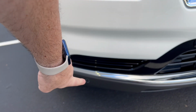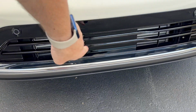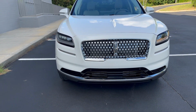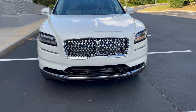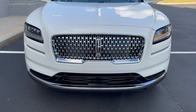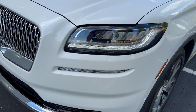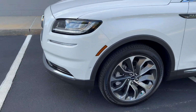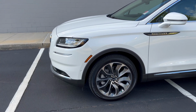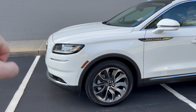And of course, on this Reserve, you have the parking aid up front. And in this portion here, we have our radar, which is used for your adaptive cruise control with lane centering and stop and go, as well as your pre-collision system with automatic emergency braking. So as we continue around on this Reserve, you see the extra sensors here, which is part of the parking assist feature, which this one still has.